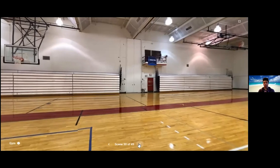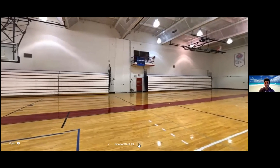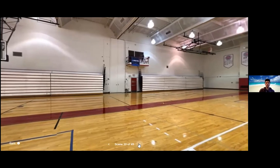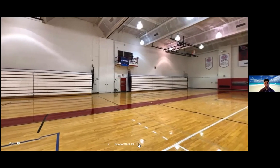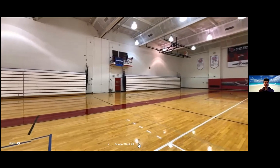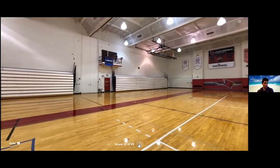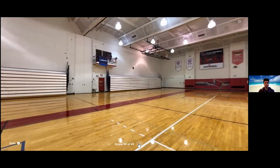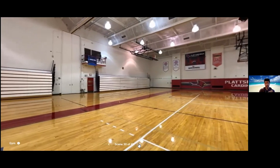Here we have the Memorial Gym. So the Memorial Gym is a popular spot for student activities. So typically you can find students playing pickup volleyball, basketball, indoor soccer here. Students can also participate in competitive intramural sports, such as recreational sports and clubs. Students can also rent bikes, sporting equipment, and snowshoe rentals.